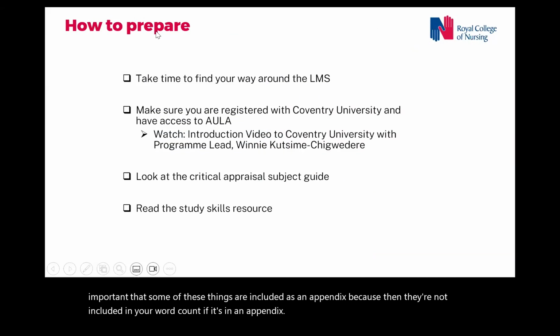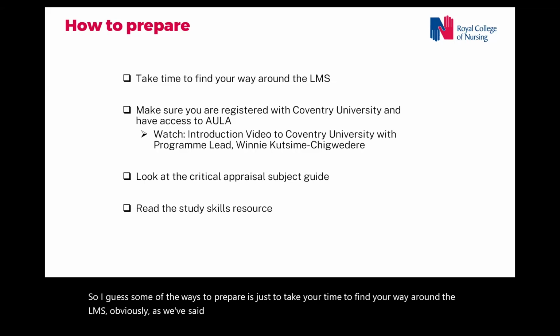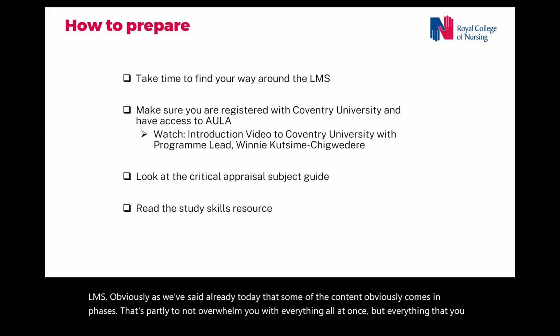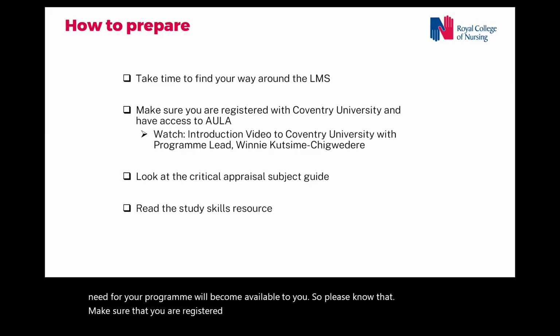Some of the ways to prepare is just to take your time to find your way around the LMS. Obviously, as we've said already today, some of the content comes in phases. That's partly to not overwhelm you with everything all at once, but everything that you need for your programme will become available to you. So please know that. Make sure that you are registered with Coventry University, and I'm sure Bettina and Pablo and such like can support with that if there's any concerns around accessing that.